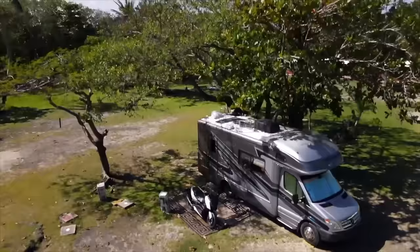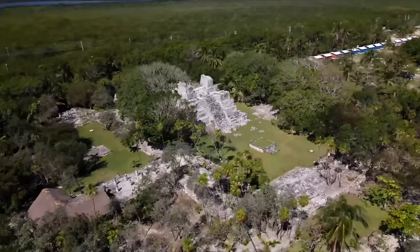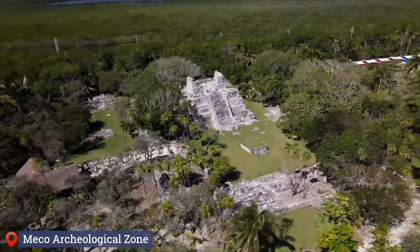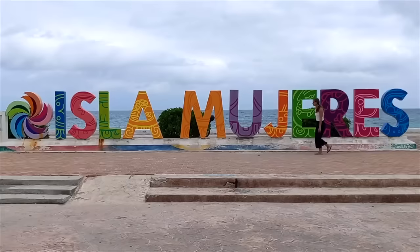There's a pyramid that is directly next to our RV campground, which we didn't get to explore right now. It's called Meco Pyramid. I definitely think it's worth a stopover. It's a small site, but it's a pretty significant building in good condition. And I guess it used to be a huge trading port for this area. And then of course you can always do a day trip or a few days in Isla Mujeres.